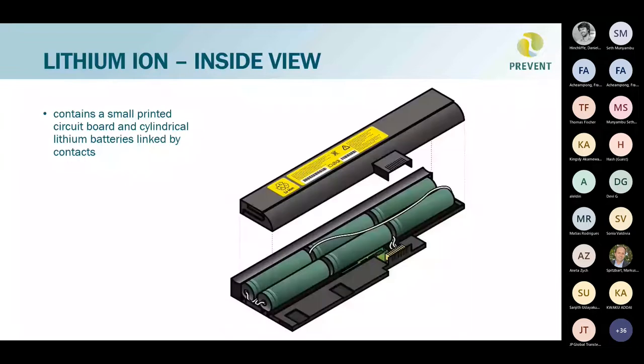So if you open a lithium ion secondary from your computer, this is what you will find. It should not be a surprise. You see, this is like six cells attached together with a little printed circuit board. And you have a plastic cover.